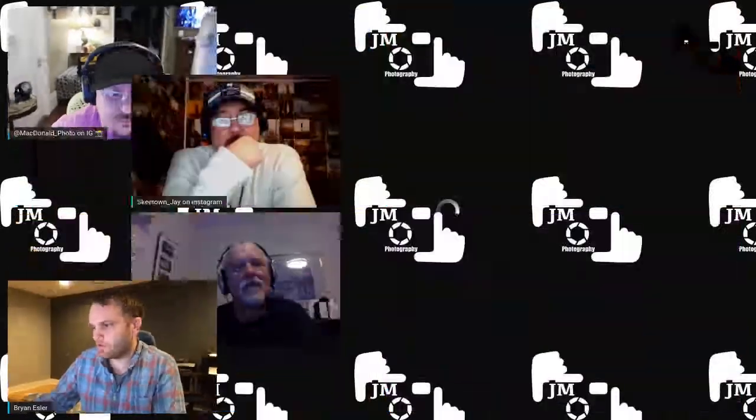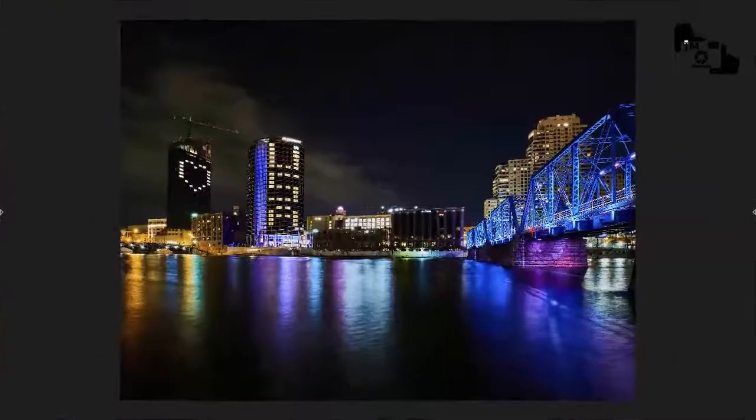You should see my screen. Is that right? Is it up? There you go. Yeah. Cool. Now it's here. So, Grand Rapids, Blue Bridge. I shot this about a week ago or so. That's a nice shot. This is taken with the EM1X and the 7 to 14. This is a 13-second exposure.